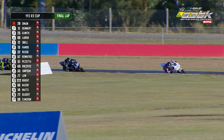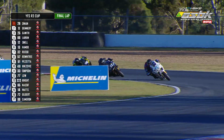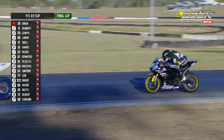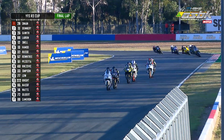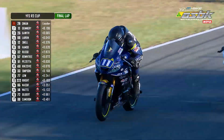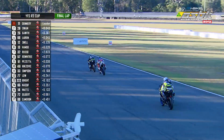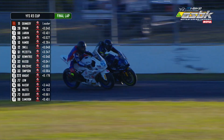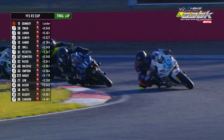And as they head round turn 2, the Michelin corner, for the final time, I think you will find it is Cameron Swain and Brandon Demery that have got a very small lead over the rider that just ran wide on the exit of Michelin corner, Brodie Gorth. Here comes Ryan Larkin out of the slipstream of Gorth, and Brandon Demery has taken over the lead from Cameron Swain, who then repays the favour with a late lunge on the brakes.